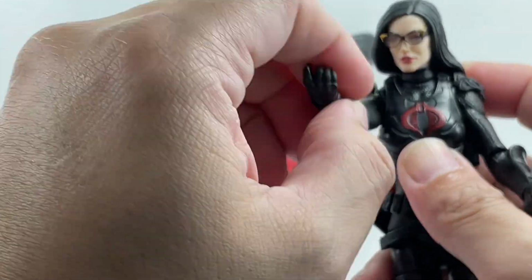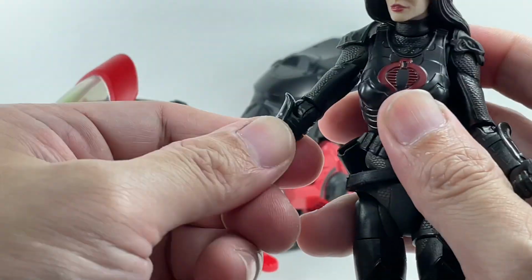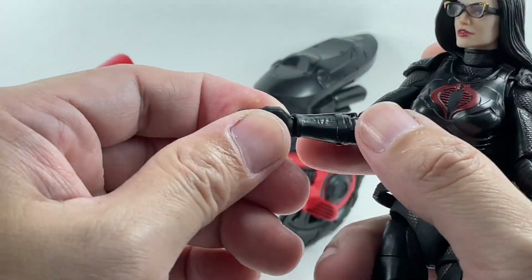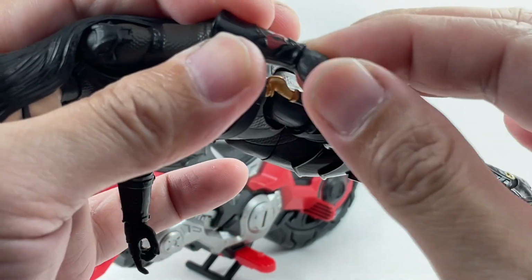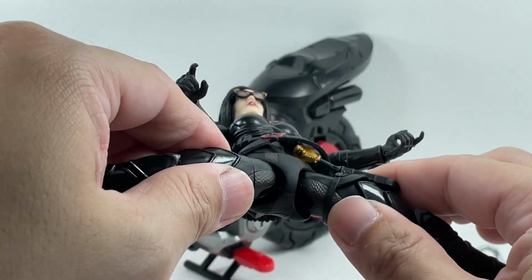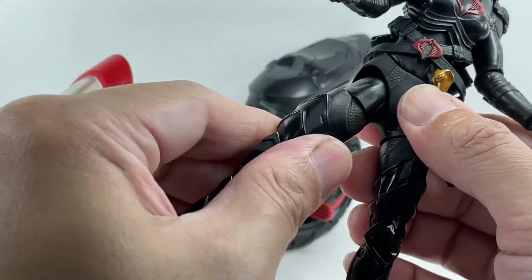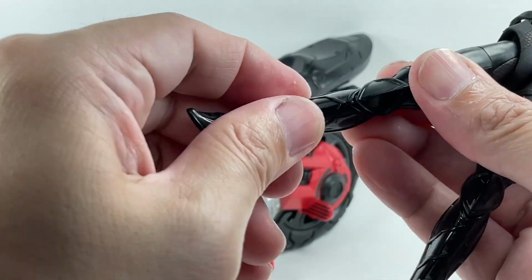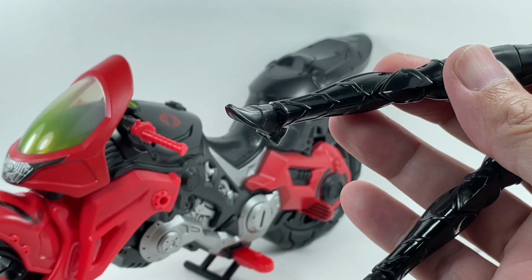Shoulders can go in and out, forward and backward. You got a butterfly joint. Elbows hinge and swivel. The wrists go up and down and they swivel. Same with this one. Hips, ball joint, drop down ball joints. You can do the splits, forward and backward. Thigh swivel, double jointed knees, no calf swivel. Ankles go up and down and have the rocker tilt.